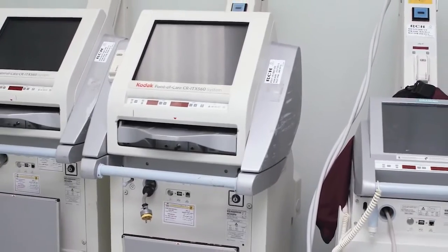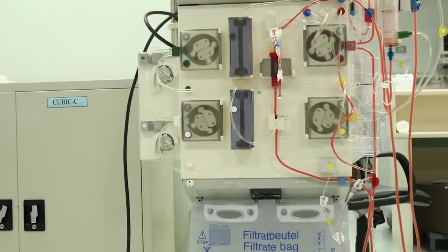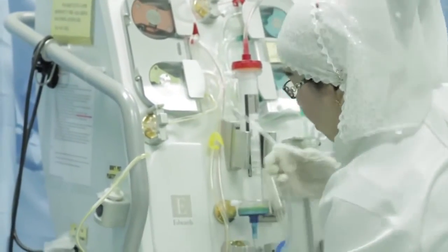We have our own X-ray machine with an X-ray technician available around the clock. We have 8 dialysis machines and a plasmapheresis machine, with all the trained staff needed to operate these machines. We also have an ultrasound and an echo machine inside of the ICU.